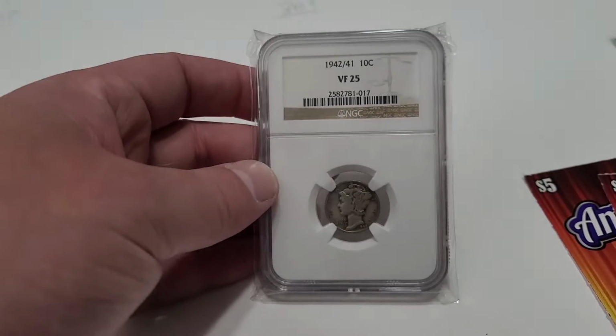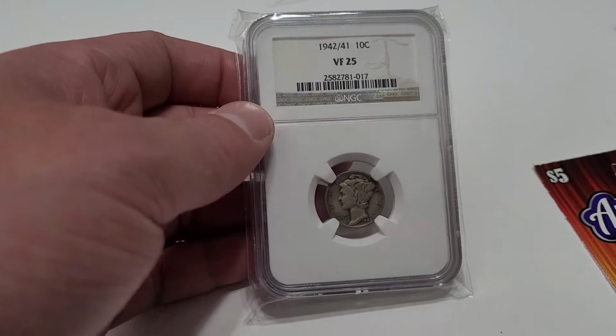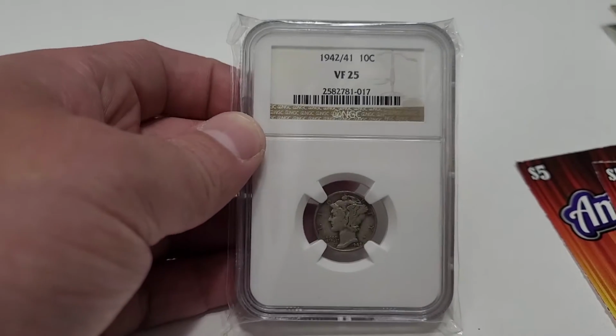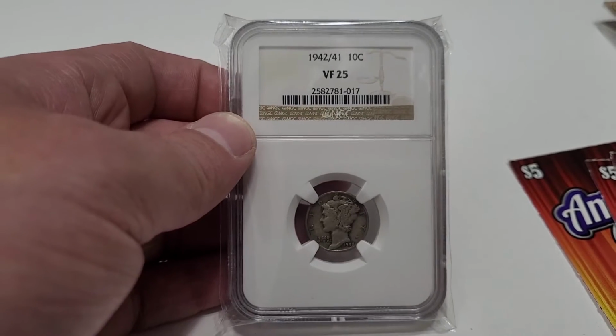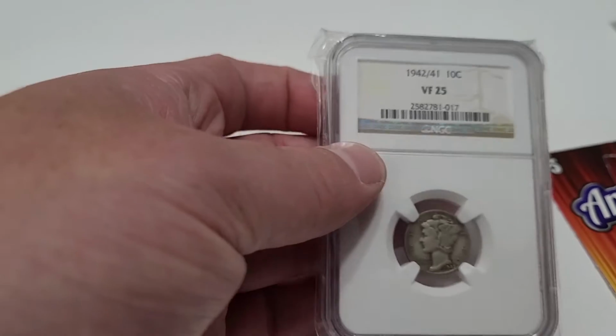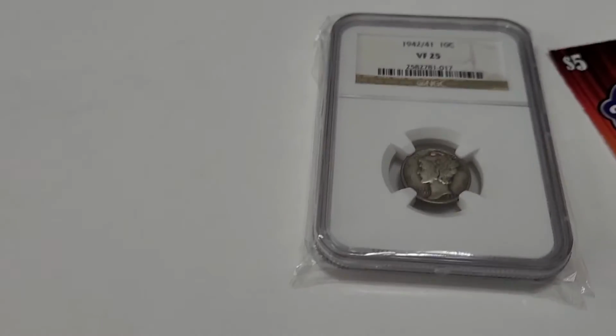I got a couple of coins here that I'm going to show you that are in my collection. Now, these are super rare. This is a 1942 Mercury Dime graded by NGC at a VF25, and it has the 2 over the 1 on the date. So 42 over 41.